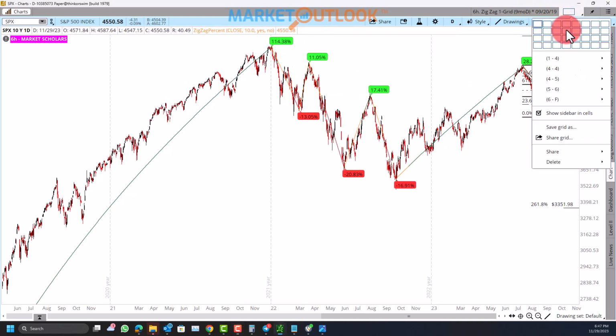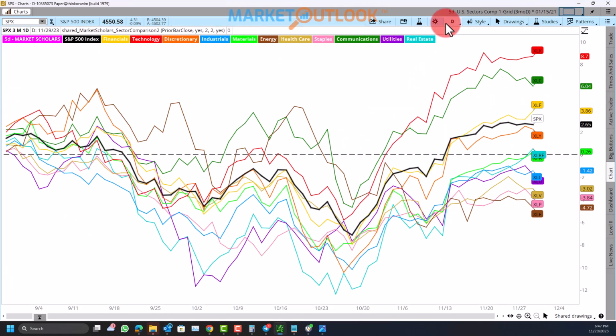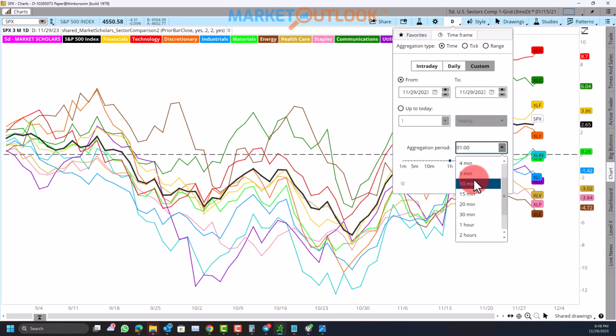Let's take a look at how the sectors performed. So let me pull up the sector comparison chart. And you can see, of course, your two big ones, XLK and XLC, the big market cap stocks, and everything else. But let's just look at today. So bear with me one second while I pull up November 29th.